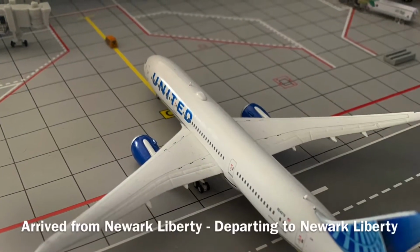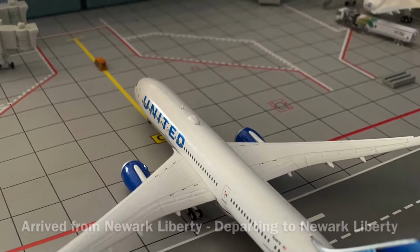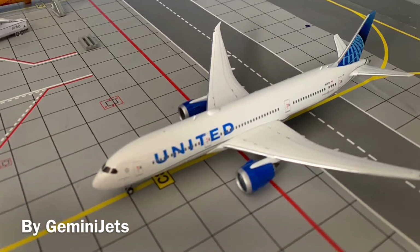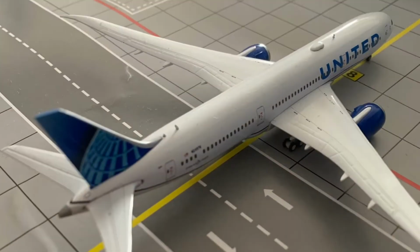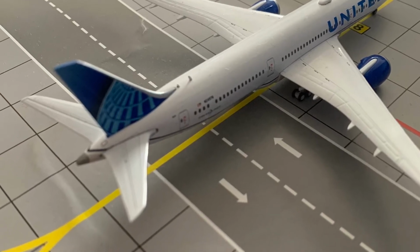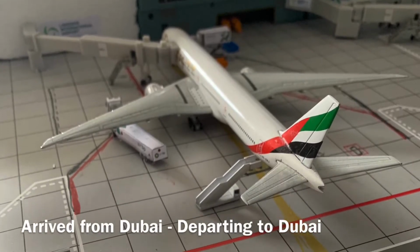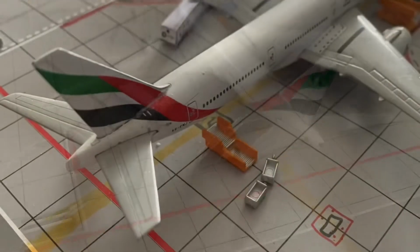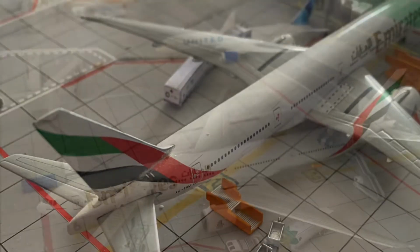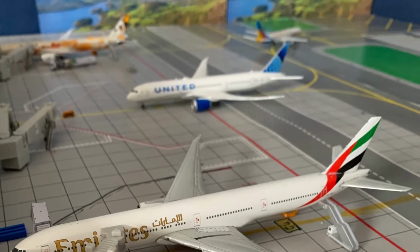And next up here we have a Boeing 787-9, this time of United Airlines. This arrived in from Newark Liberty Airport in the late afternoon, and it will be having a nice, slow, long preparation for this evening's service to Newark. And next here we have this Boeing 777-300ER of Emirates, which will be making the afternoon service turn to and from Dubai. Fuel, bags, catering, similar state to the Etihad, and will be off very shortly.